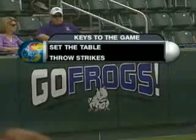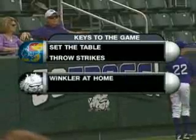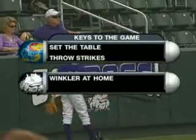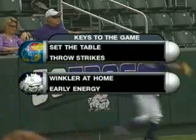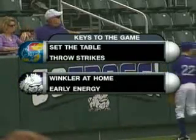TCU going to send another great pitcher to the mound today in Kyle Winkler, who at home is 11-0 with a 2.65 ERA. And Chuck, after the record-setting crowd last night, they expect even more today. If TCU can provide some early energy, this crowd may just help the Frogs put the Hawks down early once again here in Game 2. Let's take a look at the starting lineups.